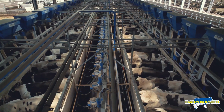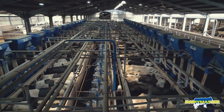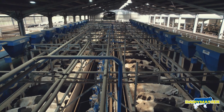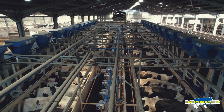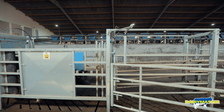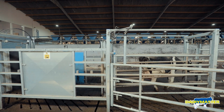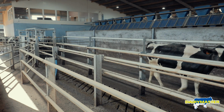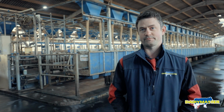This parlour has diversion line, ACRs, cluster cleanse, commanders, feed to yield, auto washer, and we've also got auto drafting and an auto scraping backing gate. My favourite feature is the drafting crate because we milk 3 times a day, we draft cows 3 or 4 times a week, every week. And Dairymaster drafting gate never misses a cow.